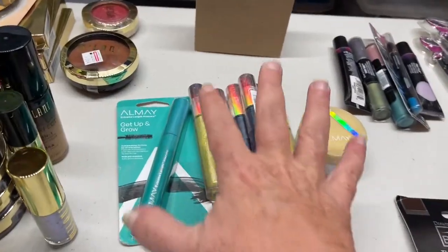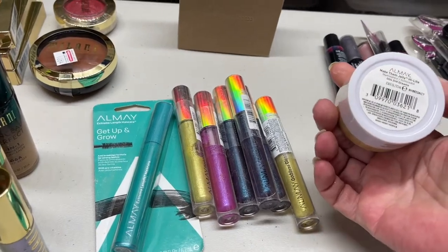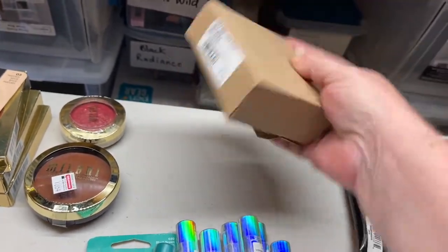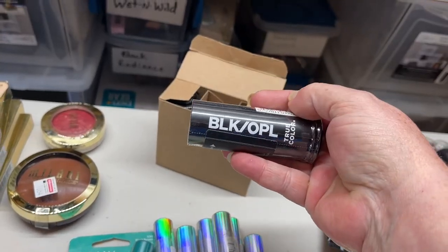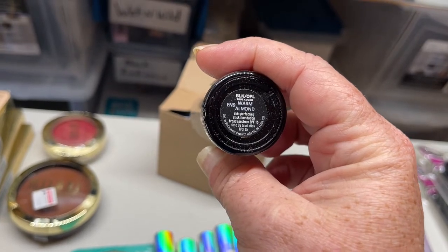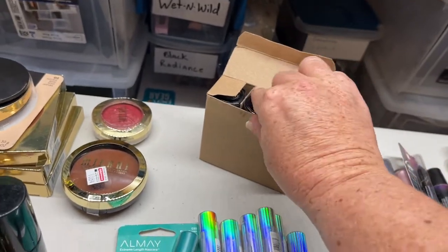And then I got, this was the Almay. I got some Almay lip gloss, Almay Get Up and Grow, some Almay Make Them Jelly Highlight. And this is a new brand, but I only got the one box, and it's called Black Opal True Color. And it's BLK Opal. Looks like it's one of them contour sticks.